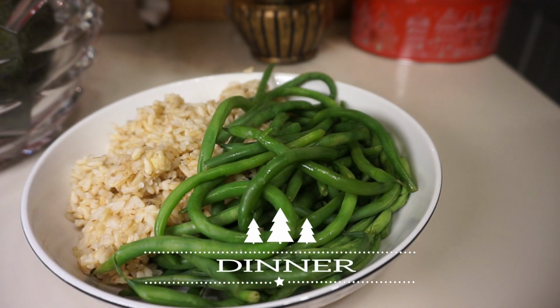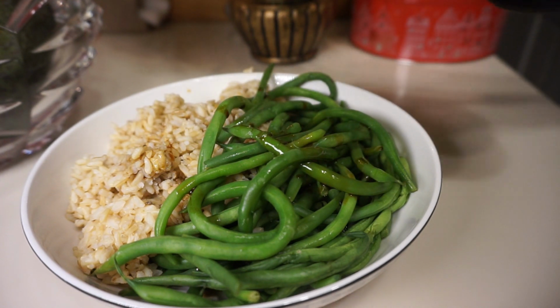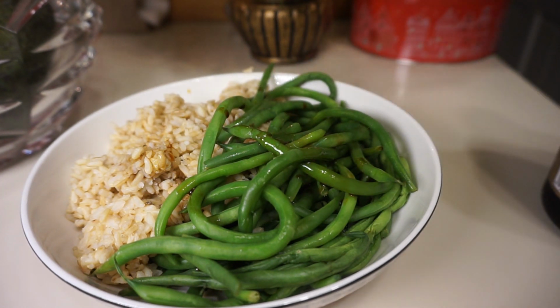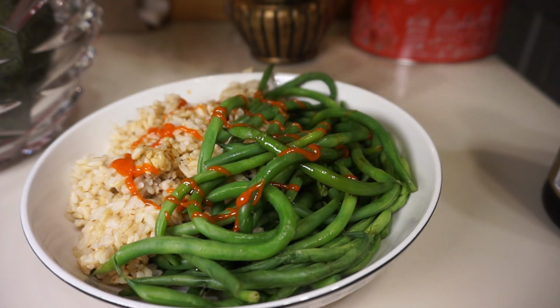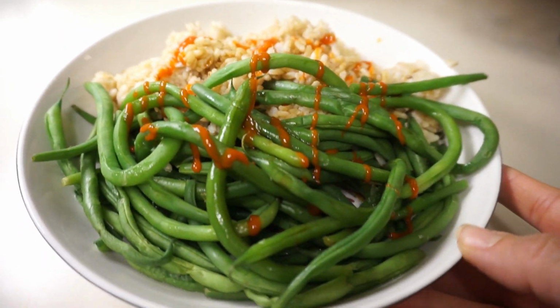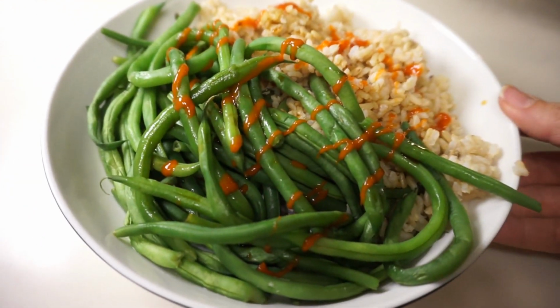And then for dinner, I'm having one of my staple meals that I always have, and that's just brown rice and some green beans. So the green beans are just made with a little bit of broth on a pan, and the brown rice was just made in the Instant Pot, and I just top it with some sriracha, and that's it. That is going to be my dinner, and I'm going to feel super full and satisfied.